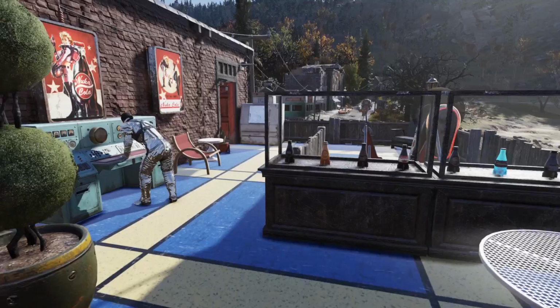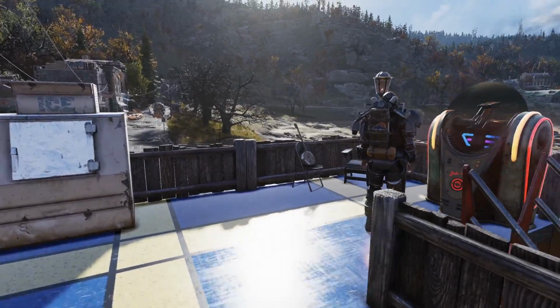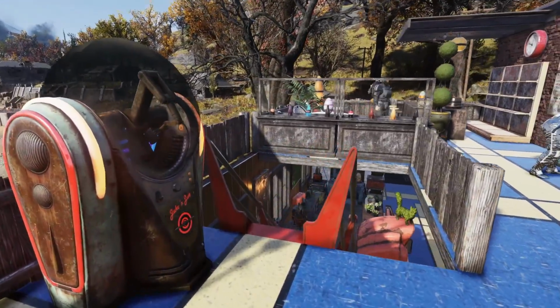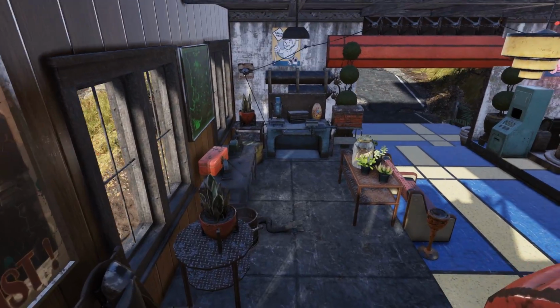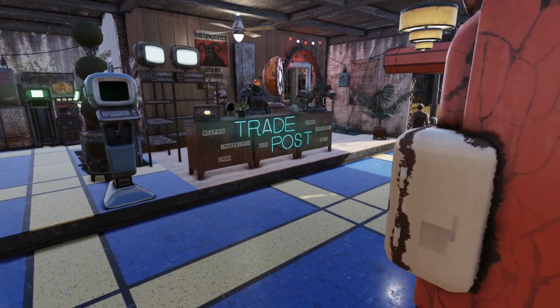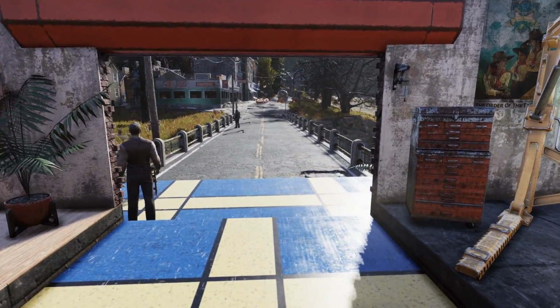I do like the decoration as well, using the display cases there. Nice little place to chill out. Catch some of the nice Appalachian summer weather. I'll head on back downstairs. The detail in this is what's really cool, I think. There's lots of really fine little details and really cool little bits and pieces adding to the overall look of the build, which is really cool to see. Really brings it to life.